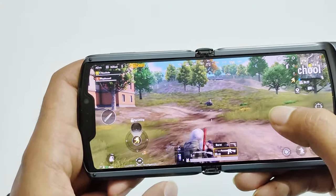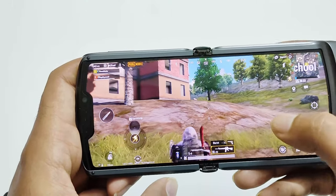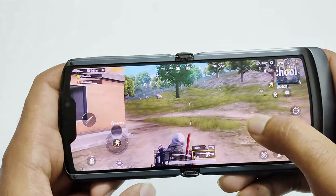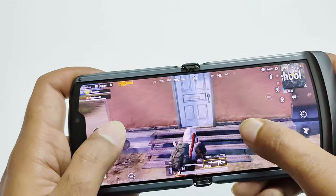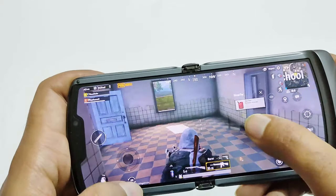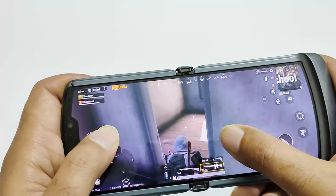So if you are a PUBG player, you should be getting the idea of how smooth the gameplay is. It's quite nice, especially the graphics quality is so good. No frame drops or lagging happened. And also since less action is happening on the screen right now compared to Call of Duty Mobile, I'm facing less issue, we can say.